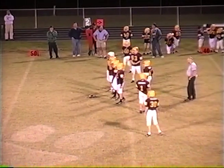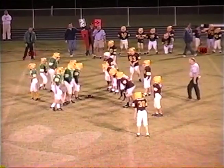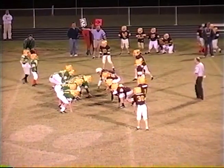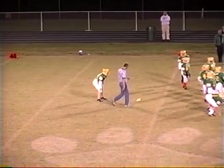Now I assume there is a play clock in Little League football. Is there? Yes, the referees keep that. I assumed there was. I think they get 30 seconds instead of the 25. Well, the flag goes down.